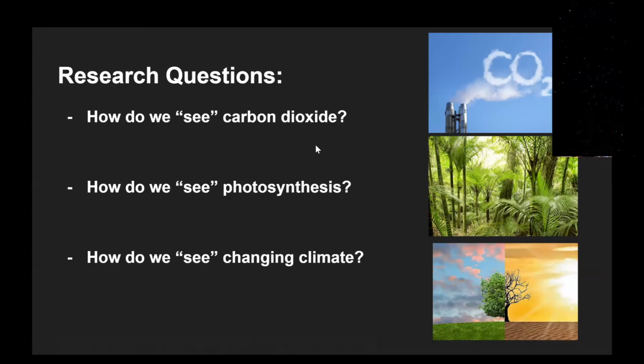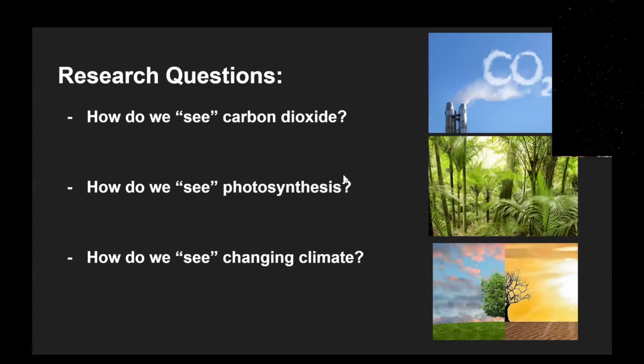We are all scientists today. We're going to try to answer these questions. We're going to just try to see something invisible. We're going to try to see carbon dioxide, which is usually invisible.